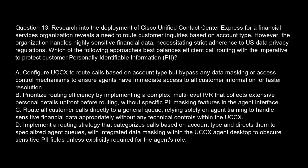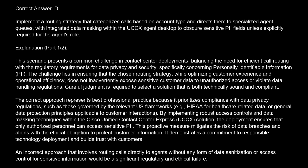Option D. Implement a routing strategy that categorizes calls based on account type and directs them to specialized agent queues, with integrated data masking within the UCX agent desktop to obscure sensitive PII fields unless explicitly required for the agent's role. The correct answer is D. Implement a routing strategy that categorizes calls based on account type and directs them to specialized agent queues, with integrated data masking within the UCX agent desktop to obscure sensitive PII fields unless explicitly required for the agent's role.